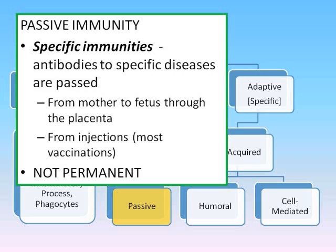And remember, this is not permanent. Specific immunities, if it's going to be passed from mother to fetus, it has to be something that the mother is making antibodies to. So it's not just everything in general. When a baby is born, it's not immune to everything, just what the mother is immune to and has passed to the fetus.